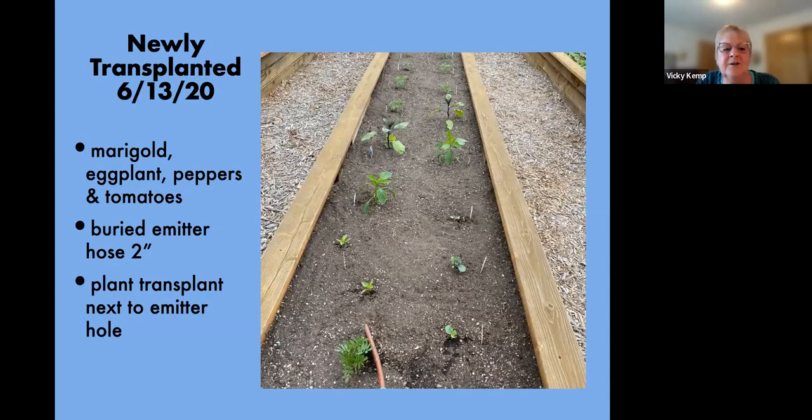So this was COVID year because I had a lot more time to take pictures and things. So this was newly transplanted. They've probably been in there not very long, a few days at the most. You can see there's a marigold at the beginning. There's some eggplant, little tiny eggplants that I grew, and some peppers. And then in the back is tomatoes. Look at the size of the tomatoes. Those I grow from seed. They're about, looks like about 8 inches high, pretty small.